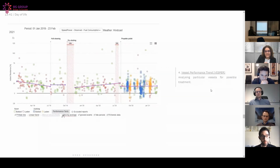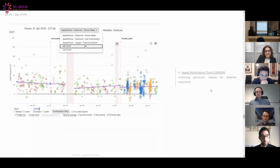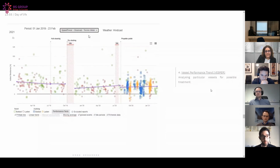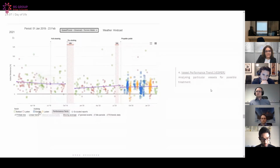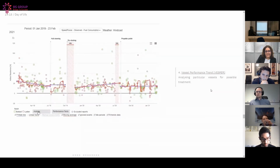If I see that something is wrong with my vessel, I'm usually switching to the vessel performance trend. And Jacob was showing it also. It's a very detailed view of how the vessel's day by day reporting looks in the system. This is actually the vessel where you can see the autolog data overlaid over the manual data. When you look on the right side, you can see those dots and squares with the dot in the middle. That's actually both manual data and the autolog data in the same view.